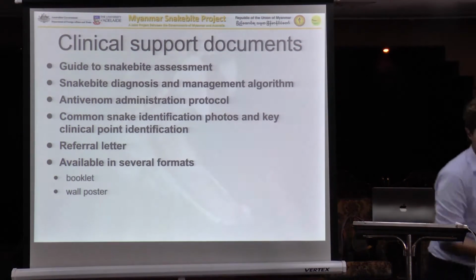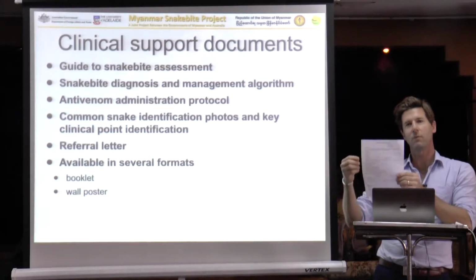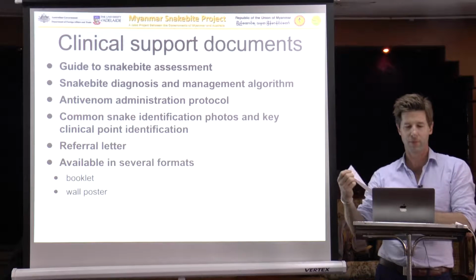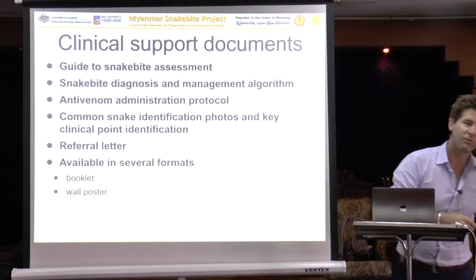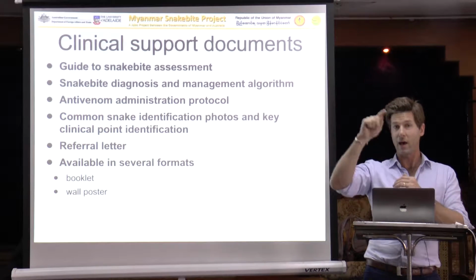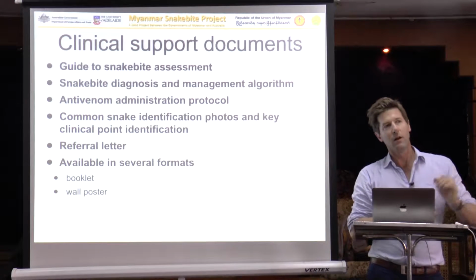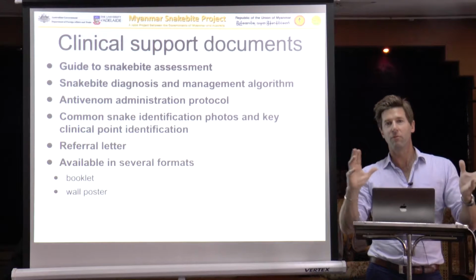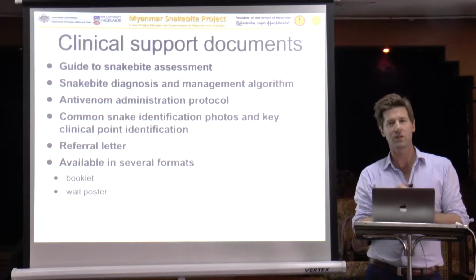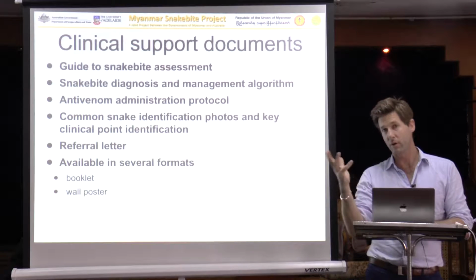There is also a referral letter to be used when you transfer a patient from your hospital to Mandalay General or another institution. We also have in that folder a one-page guide to remind everybody how to do the whole blood clotting time so that we are all doing it the same way. At the back of the room there are some laminated folders that you are free to take, and we would encourage you to put them in your hospitals as a reminder of the protocol.